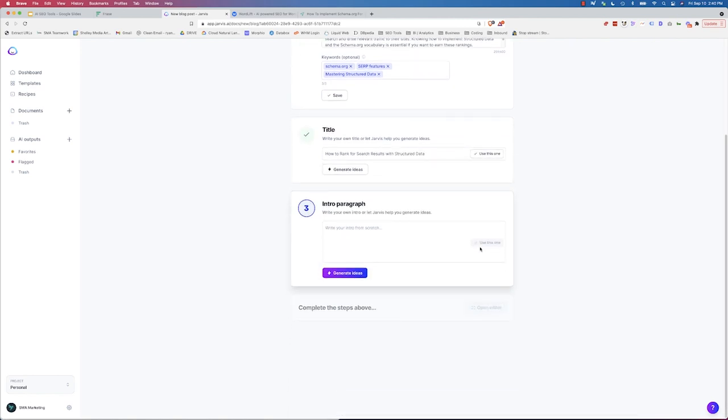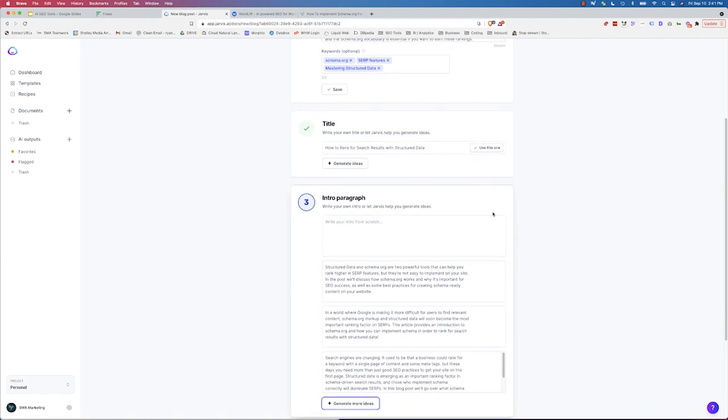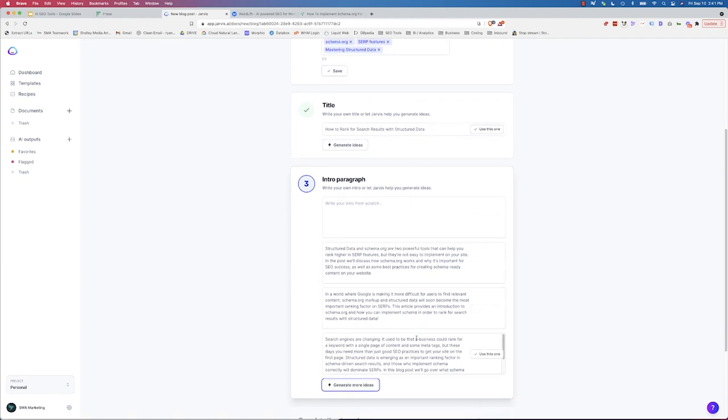And again, I can write my own intro paragraph, or I can let Jarvis write one for me. So after a few seconds, it's going to spit out a number of paragraph intros, and I can look at these and find the one that makes the most sense. Now, if you remember, when I was doing this with Phrase, it started talking about SEO, and it started talking about UX specifically. If we look at the content that we're getting from Jarvis right now, you can see that this is very specific to structured data and schema.org. And that's exactly what I was trying to write about before. So as you can see, there's still a difference between the two types of tools, and this is the main reason that we leverage Jarvis and their AI to help us create our content.